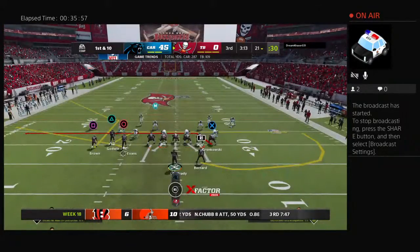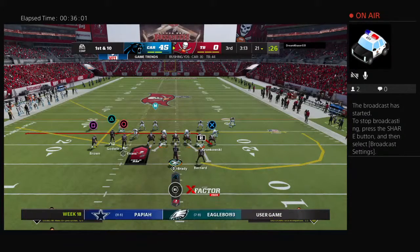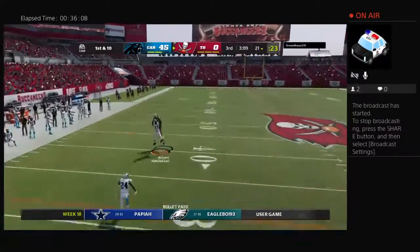The Tampa offense ready to get their drive started. And last time wasn't pretty. One play and an interception. We'll see if they can do better. I want to see if they want to go ahead and throw the ball again now on this drive after what happened on the last one.